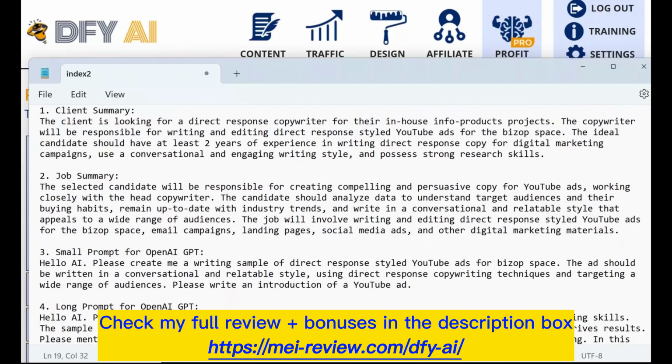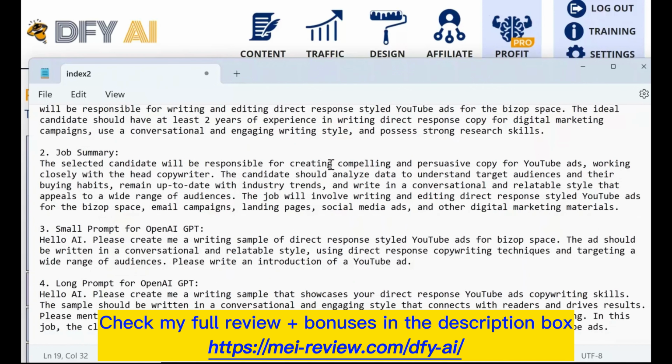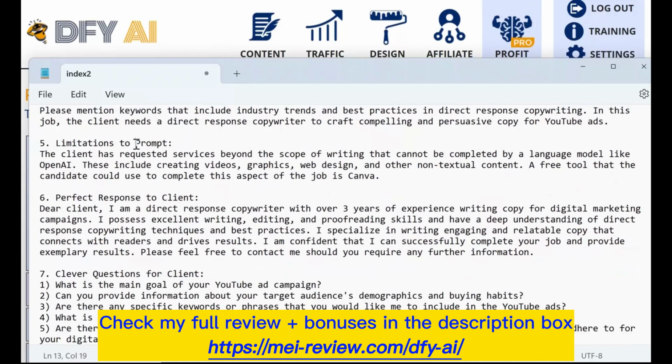So this is like a completely done for you sequence. We have a breakdown in case we want to understand exactly what's going on with the job. We have a prompt that we can put into OpenAI, which is then going to complete a sample. We have a longer prompt once we actually want to execute on the job. Limitations of what we can actually do with OpenAI and what we may potentially need to go and use other AIs and other tools for. And then here we have a copy paste that we can actually send to the client with some questions that we may want to ask. Okay, this is basically going to give us everything that we need to actually not only close the job with the client and message them and start a conversation, but also get some engagement with them via these questions.